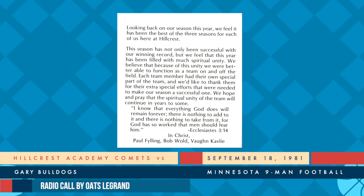Give credit to Paul Filing. He got a good crossbody block that knocked the official out of the joint. The penalty will again go against Hillcrest, and this has to be a procedure one. I don't think there's any doubt. Did not get set that time and just came going. 10 minutes remaining in the first half, 6-3. Hillcrest leading the Bulldogs of Gary in a big Agassiz Valley Conference football game. There it is. Procedure penalty. That'll bring it back to the 21, and right now Hillcrest's offense is going in reverse.